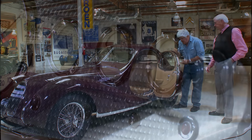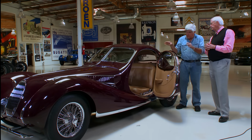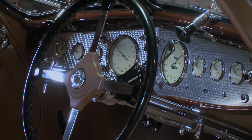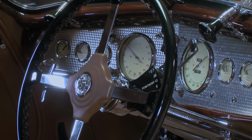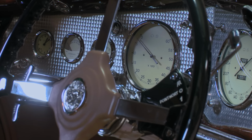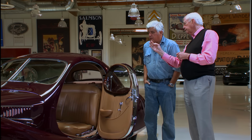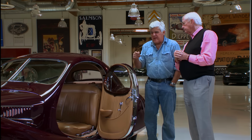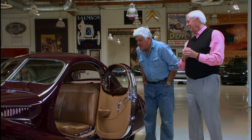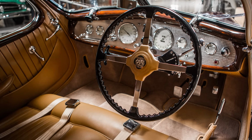I wonder if that's where Cord got the idea. Cord and Duesenberg also had a sculpted dashboard like that, or engine turned, I guess you call it. Yeah, engine turned. I don't know, it could well have been, but this is really finely engine turned. Each one of those spun metal patterns is individual. Just one mistake, and you have to start the whole thing all over again. I like the black on white dials as opposed to the other way around.